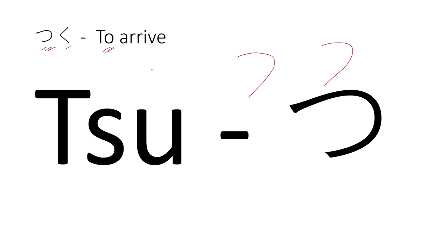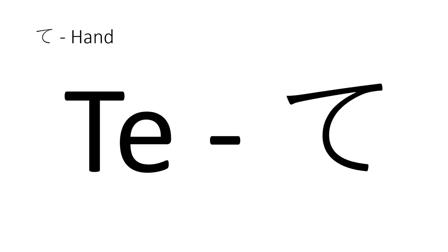Let's move to the next letter. Te. First stroke. A word with it is te. Te means hand.